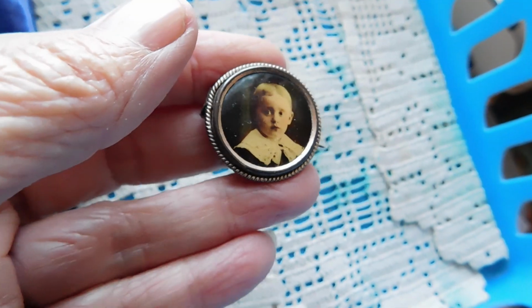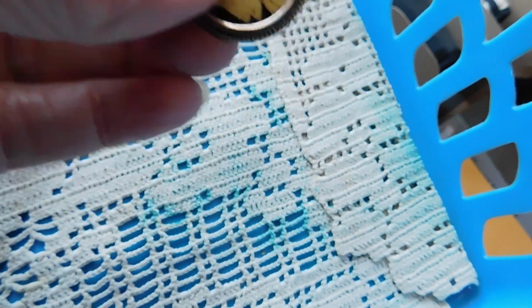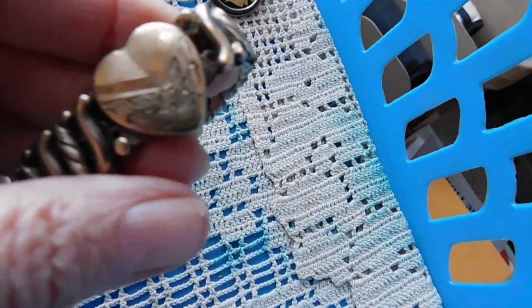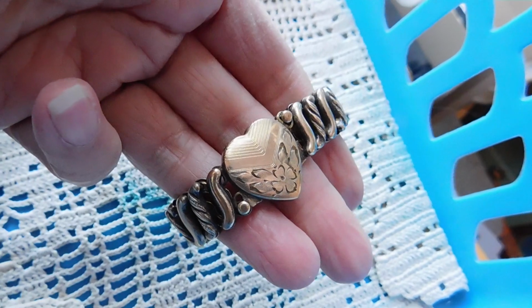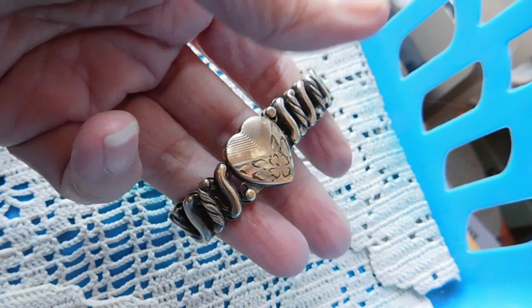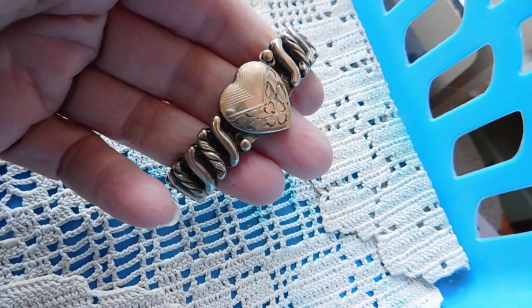I didn't find any others identified as such to give me any confidence in that, but it's a thought. It might be right. And then we have this sweetheart bracelet. It is a pretty small size, but I can wear it, so if you have a slender wrist and a small hand, you can still wear this.